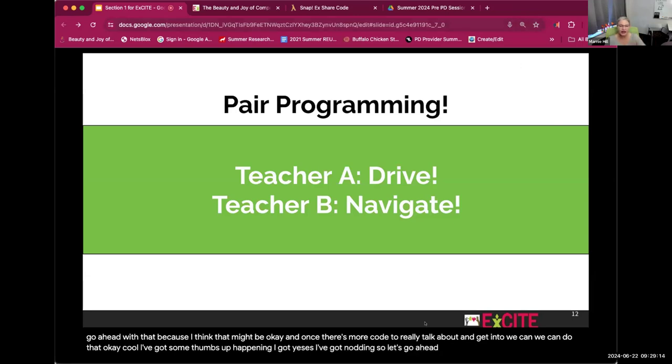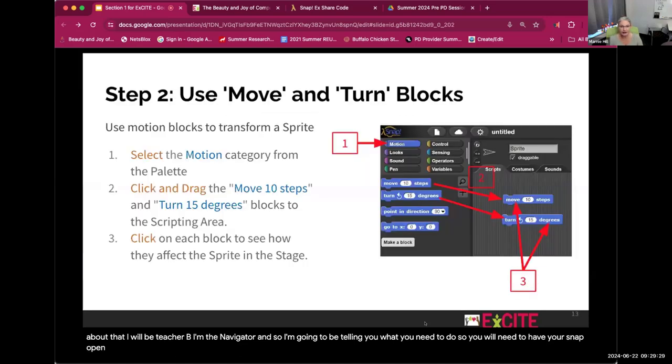So let's go ahead. I'm going to be your navigator. How about that? I will be teacher B. I'm the navigator, and so I'm going to be telling you what you need to do. So you will need to have your Snap open. Make sure you have your Snap open. Make sure you're logged in. If you didn't get logged in or you got logged out, we'll log back in again.